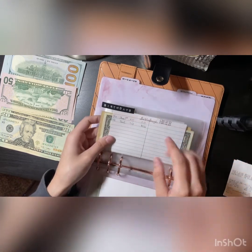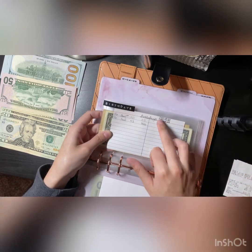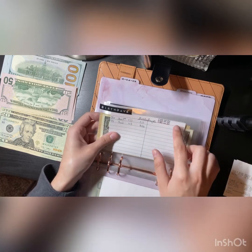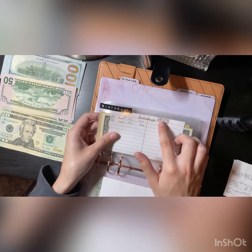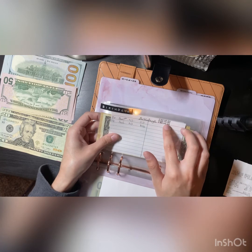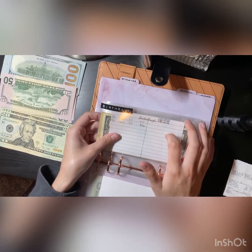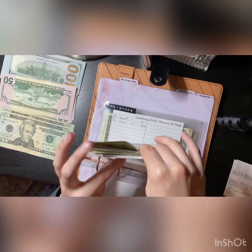Birthdays, now this is including my sister, my mother, and my father. Now my sister's birthday is March 31st, so I have some time. My sister's getting a $25 budget, and both of my parents are $55. So it ends up being about $13 that I would need to save for each person. So $26 is what we've got.